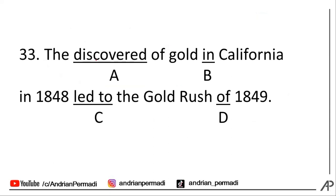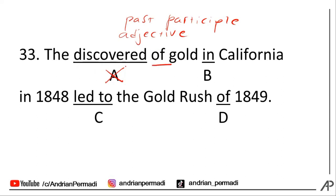Number 33, the answer is A, because discovered is an adjective, or it can be the third form verb or past participle. Now, because the word discovered is before the preposition of, it can be concluded that this is actually the subject of the sentence, as it is put also in the beginning of the sentence. Hence, the noun form of discovered is actually discovery.